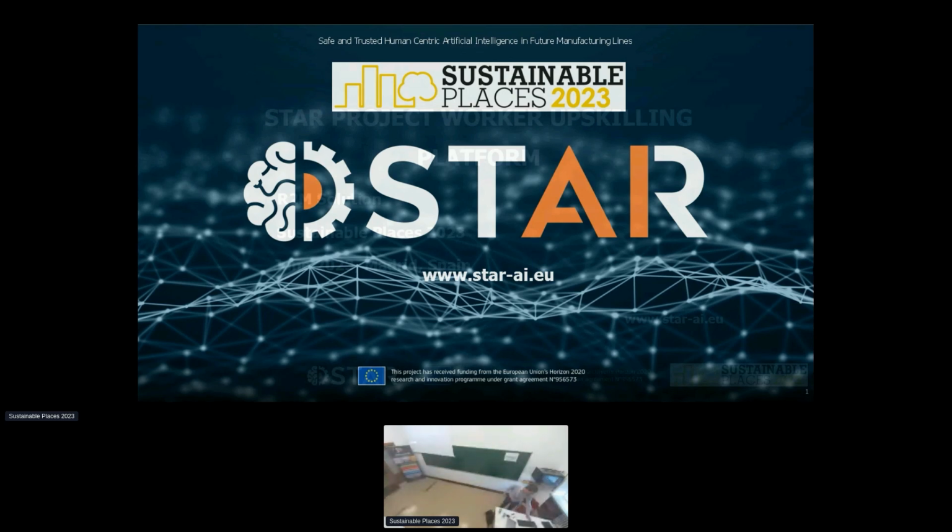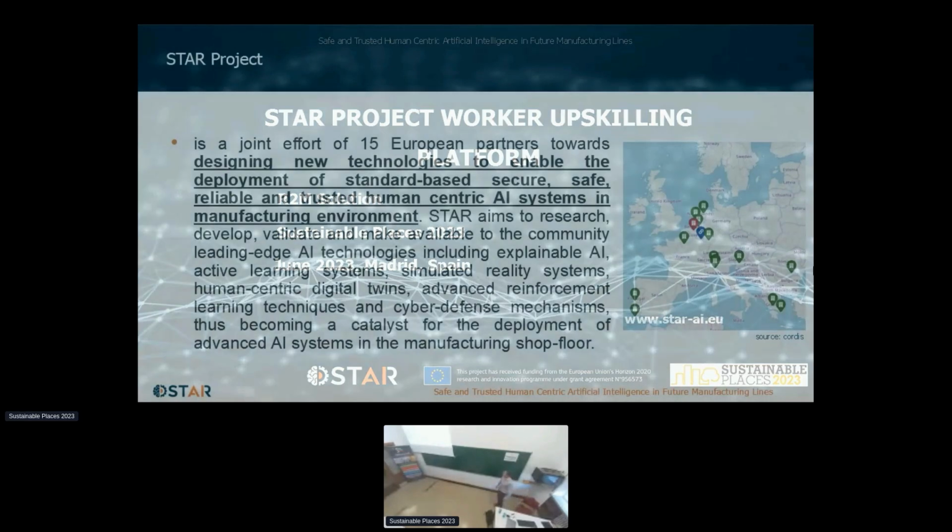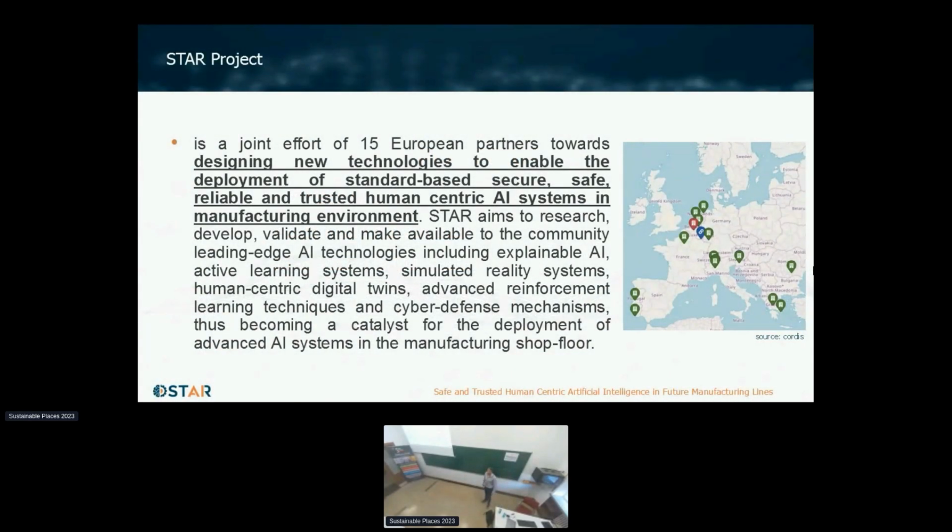So, this is the title of the presentation. STAR is a joint effort of 15 companies across Europe. Basically, it's about human-centric artificial intelligence systems for manufacturing. We have a few pilots, we have also digital twins, some cyber defense mechanisms, because the idea is also to work on things related to how artificial intelligence systems impact manufacturing. And this is more or less the distribution of the partners across Europe.